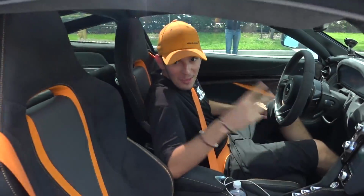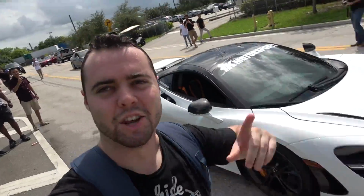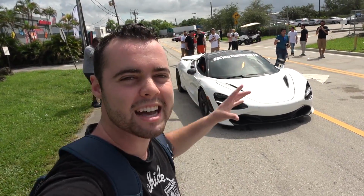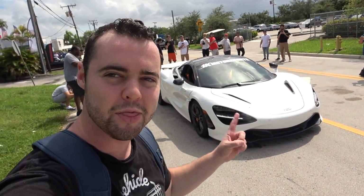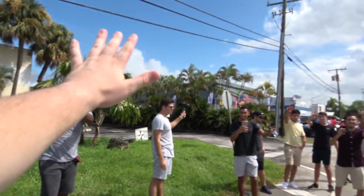Holy crap. Are we going for a ride in this thing? All right, I'm so down. Guys, so this is 1K Motorsports 720S. I've been told it is the fastest stock turbo 720S on the planet, making 832 horsepower to the wheels. So we're gonna go for a ride and see what this thing is like. Take it easy, guys.